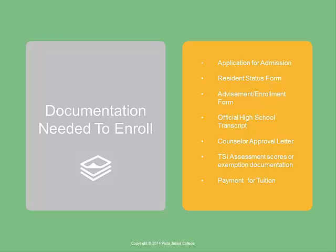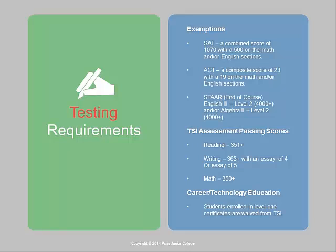will also be required. The state of Texas requires students to meet specific testing requirements to enroll in dual credit courses. This is known as the Texas Success Initiative, otherwise called TSI. Students can be exempt from TSI based on ACT, SAT, or STAR exams.